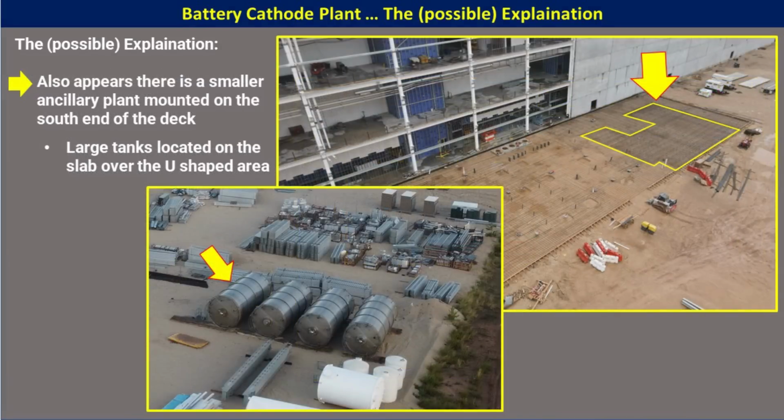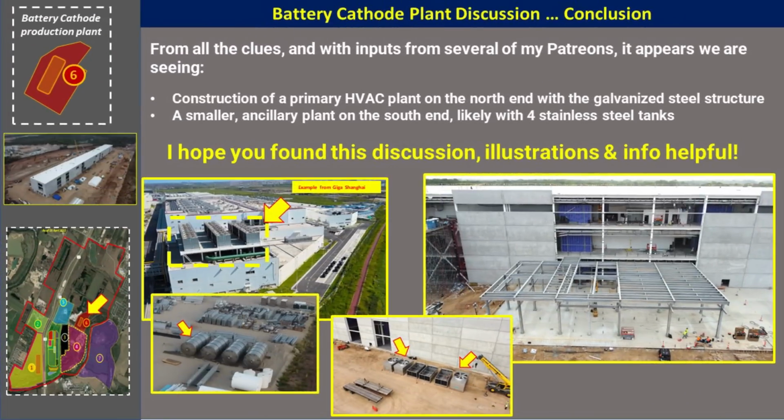And on the south end, what we're likely seeing is a smaller ancillary plant, and since it has the heavily reinforced section of concrete, I believe that these 4 stainless steel tanks that are located on the west staging location will be installed here. So just to wrap up what we've discussed today, it looks like this west side construction project is a north side primary HVAC plant using that galvanized steel structure, and a smaller ancillary plant using stainless steel tanks and other equipment.